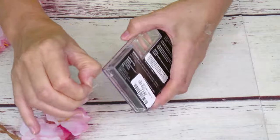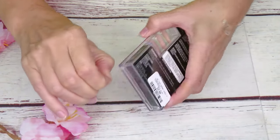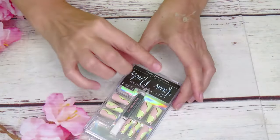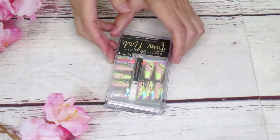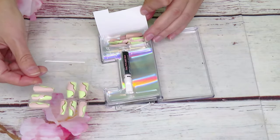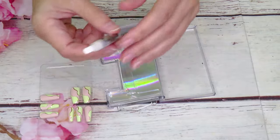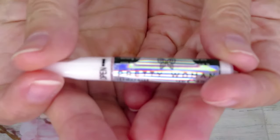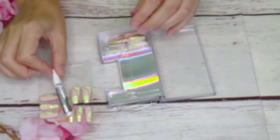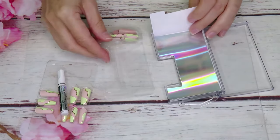I'm sorry, I did not know it's tape. If I knew, I would open the tape before my video, so we don't have to fight. Okay, this one opens differently. Usually it opens this way, but this one opens sideways. And here are our nails. What else do we have in here? Glue. Look at it, like a holographic glue packaging. Looks nice. But I like to use a sticky double-sided glue, so I don't have to mess up.